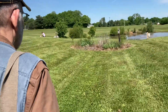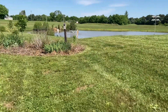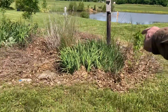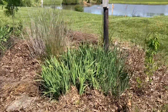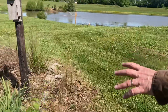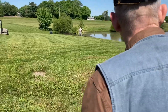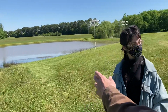Eventually, this area will have to be refined, so to speak. Right now, it looks a little rough, and it is. And you can see where the water runs, right there. And it looks like a lot of it's going to be Louisiana iris growing in here. Now, this is here because what we're trying to do is stop this ditch from forming and running down here.